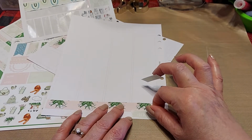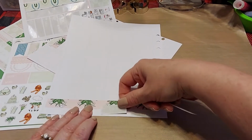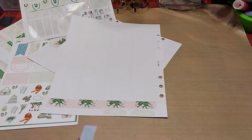At least I'm going to pretend that I'm trying to get organized, right? And I should have one set up for work, like for our clients. I haven't done that yet. I probably will take a smaller one and do it, but I'm not sure yet. We are trying to get a hold of clients right now.